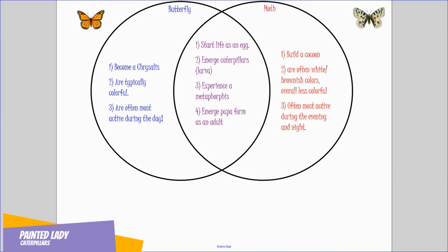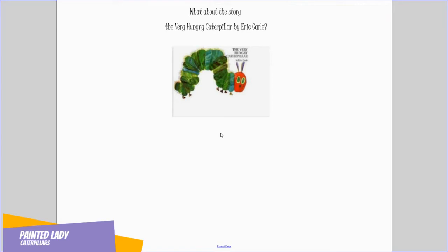The other day, I gave you a link in Miss Bates' class. You were also given the task to read The Very Hungry Caterpillar. But what about the story of the very hungry caterpillar? In this story, towards the end, Eric Carle, the writer, tells us that the caterpillar, who turns into a butterfly at the end, builds a cocoon. Is he right? Is he wrong? What do you think?